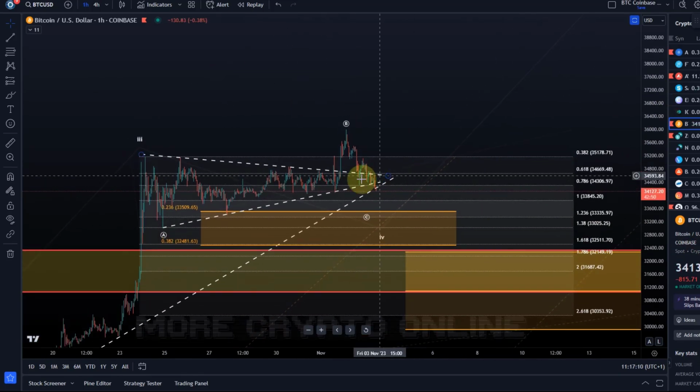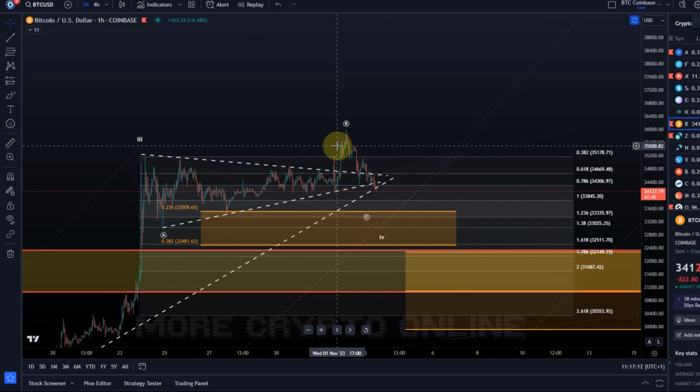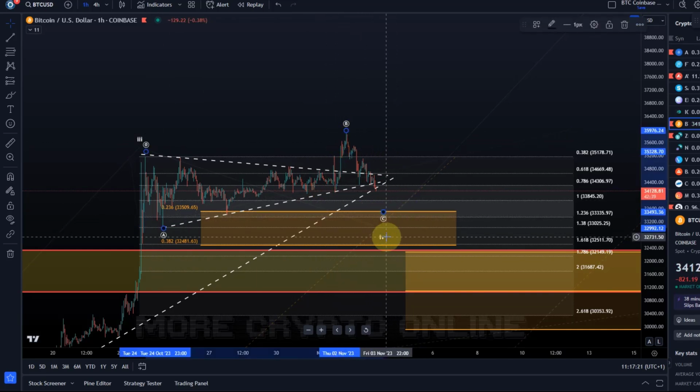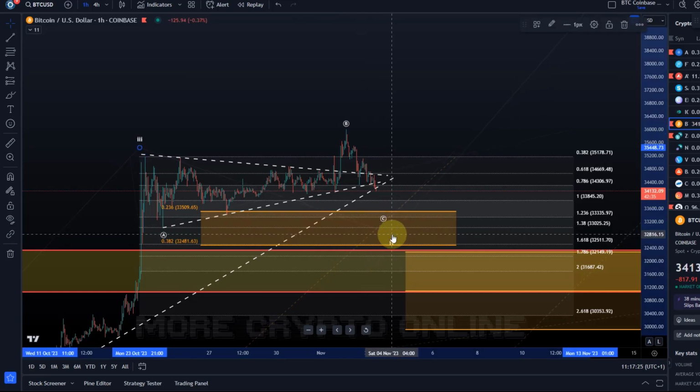I absolutely didn't realize, but it's not the right structure to count it as a wave 5 complete that we were waiting for. For me, that's just a high B wave, and we're now coming down in the C wave. And that has been the explanation in the last video as well, with a few levels to watch that I can repeat now.